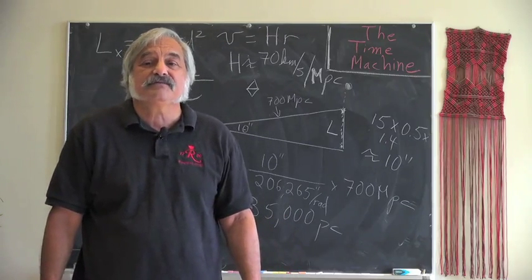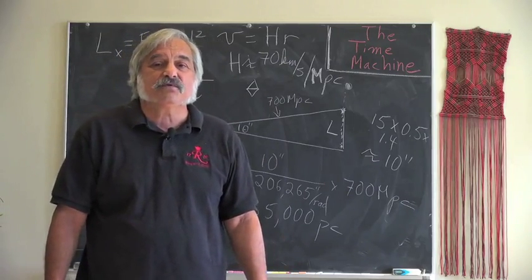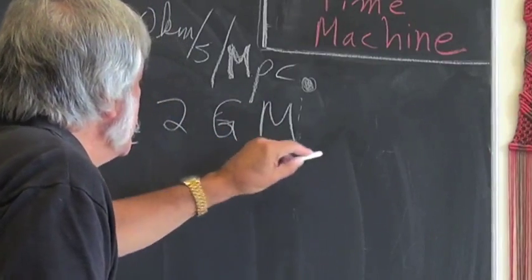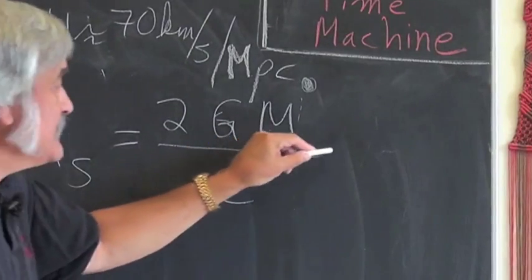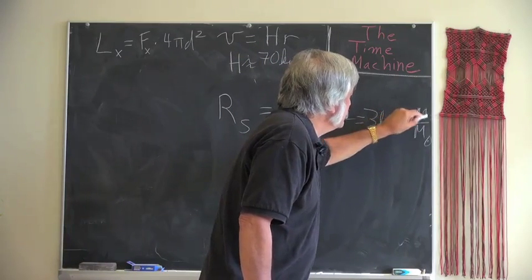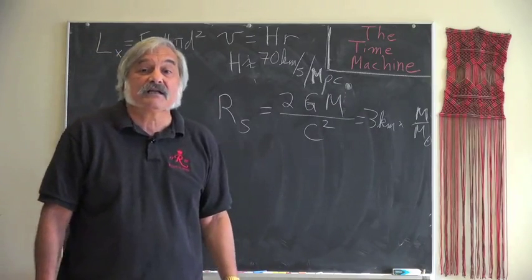By using the principle of conservation of energy and setting the escape velocity surrounding any mass m equal to that of light, we find that the Schwarzschild radius is given by a fantastically simple formula. Schwarzschild radius equals 2 times the gravitational constant times the mass of the object divided by c squared. And that works out to 3 kilometers per solar mass. So if you have an object equaling the mass of the sun, its Schwarzschild radius would be 3 kilometers.